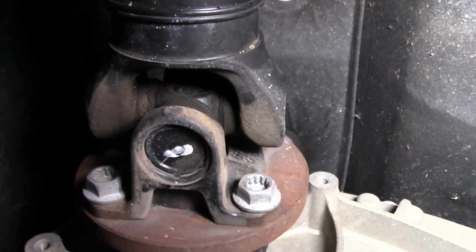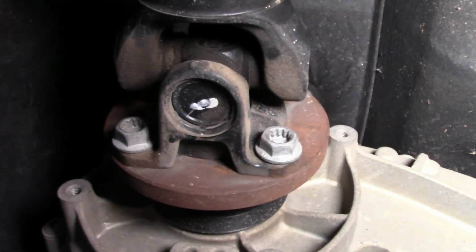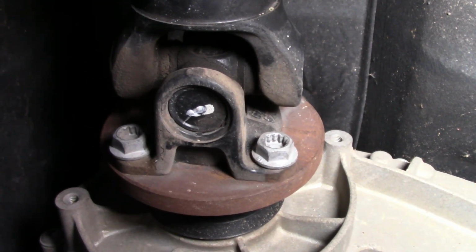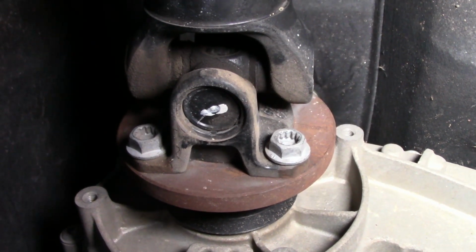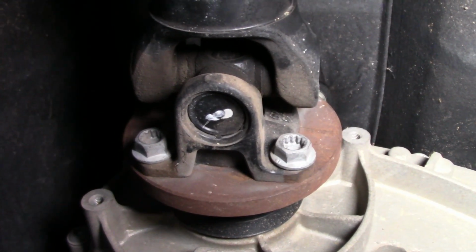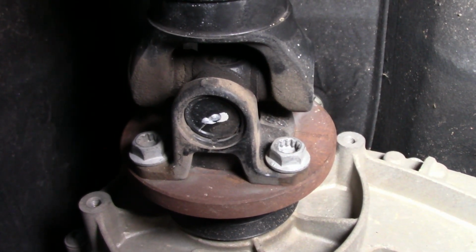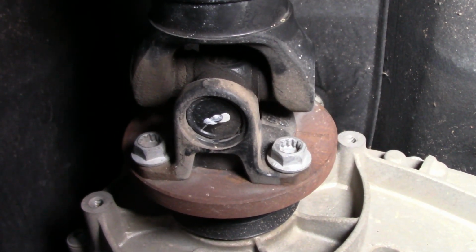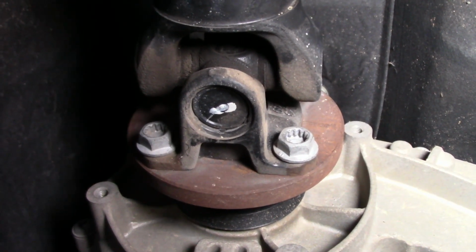Can you hear that? I'm going to undo this uni joint. There's heaps of suggestions on the internet as to different vibrations on these Amaroks. It seems a fairly common problem. And the tail shaft is suggested, final drive assemblies, front and rear, pinion drive, pinion bearings, all sorts of stuff. So I'm going to start with the basics.